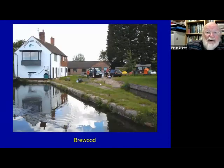A few miles further on again, about 3 miles further on, we're at Brewood. That building there was originally, it sounds like, the village gasworks, and so that was another user of the canal.